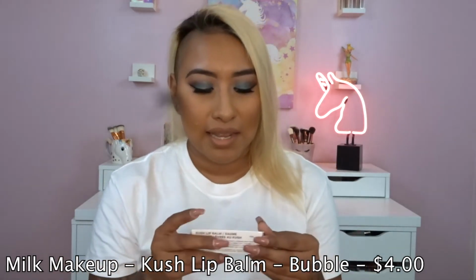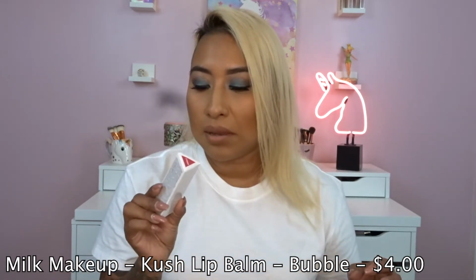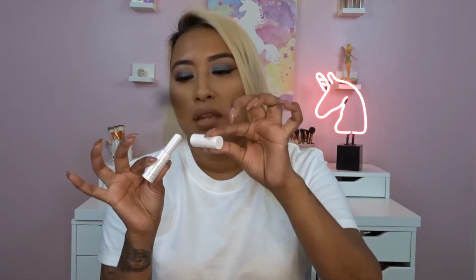Alright, we're almost at the end. I got from Milk Makeup their Kush Lip Balm in Bubble. One of the things I like about Milk Makeup is their packaging. Their all white packaging is just so clean to me. I don't know what it is, but I just really like it. So it looks like this, and it has a magnetic top.